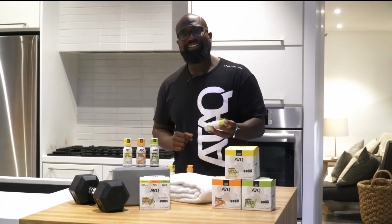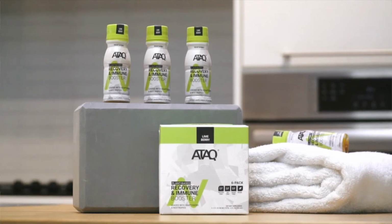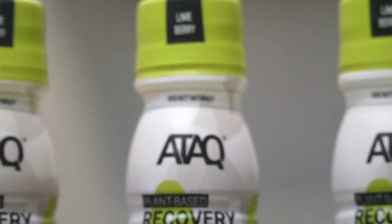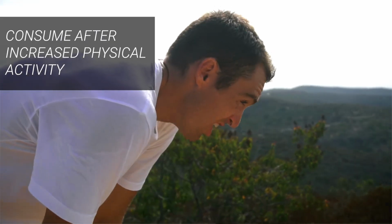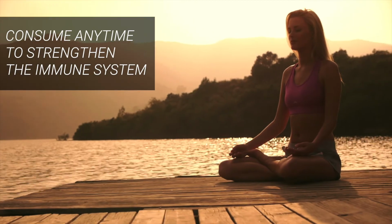And lastly, let's talk about our recovery and immune booster. This shot comes in a refreshing lime berry flavor that helps you recover, relax, and boost your immune system. Use this one right after increased physical activity or at any time when you want to strengthen your body's defenses.